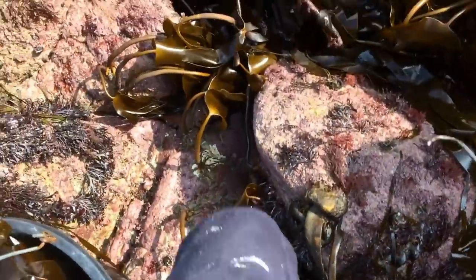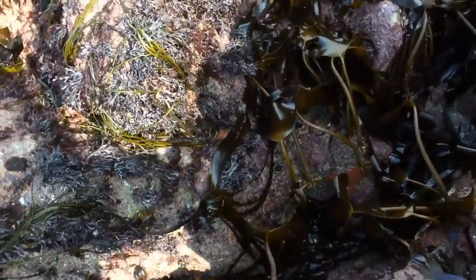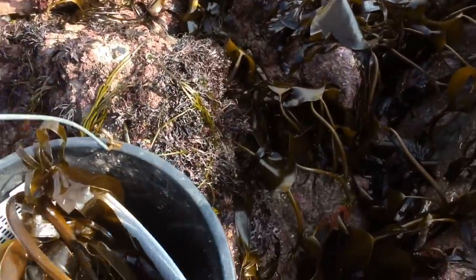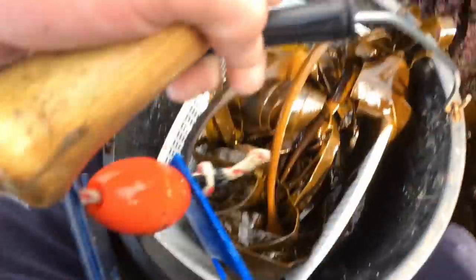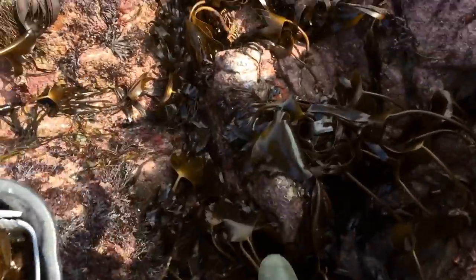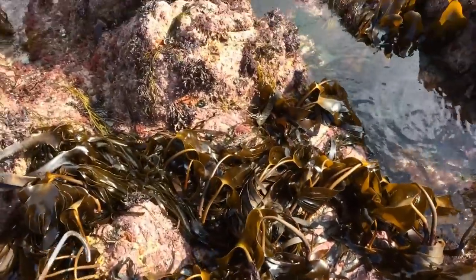And that's what I was saying about always checking the cracks and under the rocks and stuff, because you'd be so surprised how many you will find just under big rocks or just in the cracks of the rocks. Hell yeah. Just a little tip, guys. We're on a mission, baby.